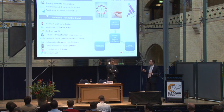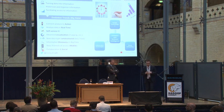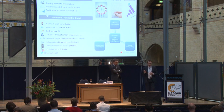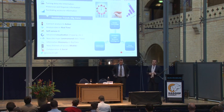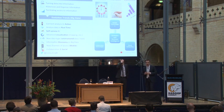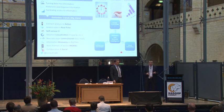Information discovery, something bound to self-service BI, so users now want tools that let them investigate their own data. They want to be data scientists inside the company, and so they need tools that easily enable them to investigate and discover information in the data. Mobile, social, and so on. But what we're talking about today is something new, even with respect to this list, that is executing very complex algorithms like the market basket analysis that we'll see in a minute.